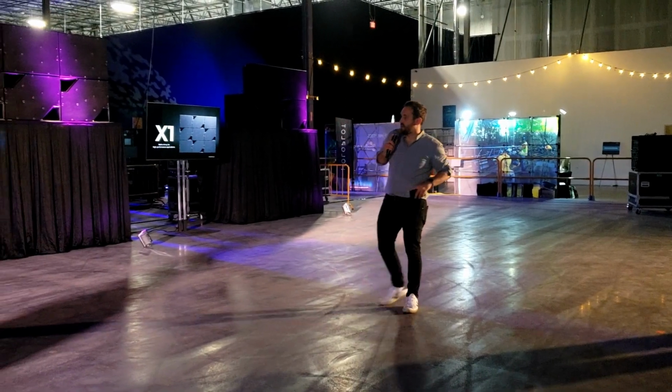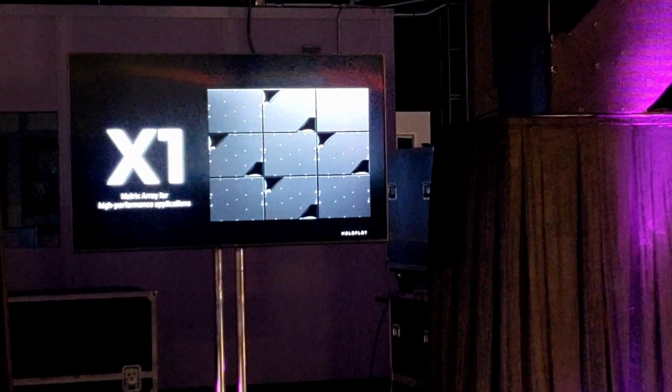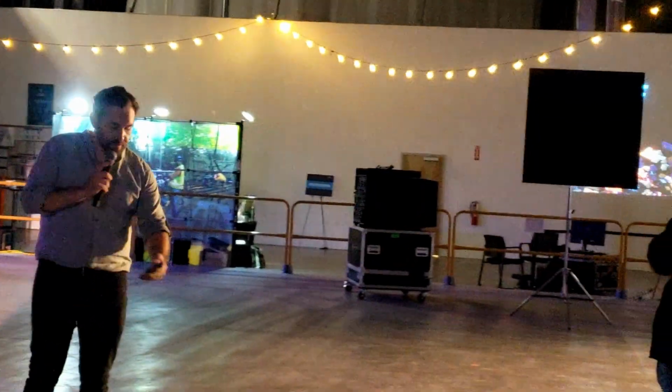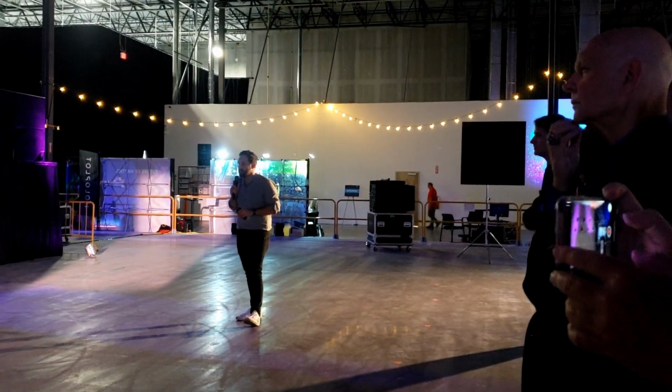Now to do this, as I said before, we combine software and hardware, so just a little bit about what you're hearing. This is the X1. It comes in two different variants, and as you can see over here, you can actually look through the grill and see how it works. The two variants, the MD96 and the MD80S.